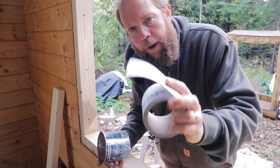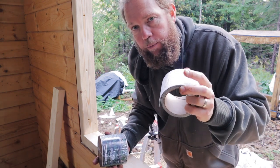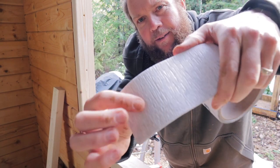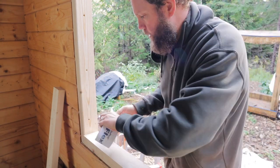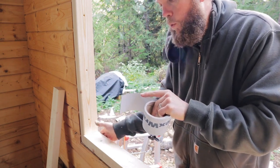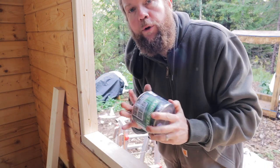So DuPont makes a product that's very similar to that. So what I've been doing is putting down a strip of this flex tape. You can see it has this kind of texture on it, and it goes in the corner here, and then it allows you to create a continuous seal around that corner. And then I've been just using the standard zip tape to build the rest of the sill.